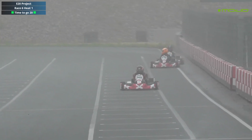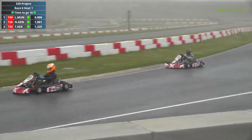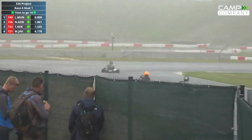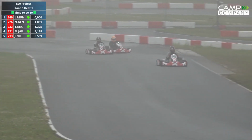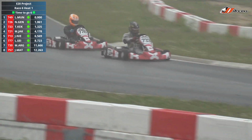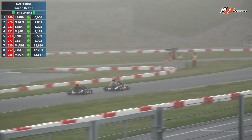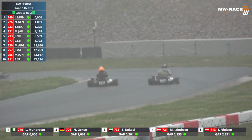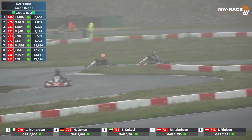But now we see the battle between Cacati and Genza getting a bit more heated, as Muneretto will lead them onto the penultimate lap of this race, so lap 8 out of 9, and his gap is now 1 second. Cacati looking up the inside of Genza. Oh, he gets a bit crossed up, gets a bit sideways, does the Emirati going through turn 2, but he managed to hold on and keep it ahead of Nikita Genza. Genza goes back up the inside through turn 4.